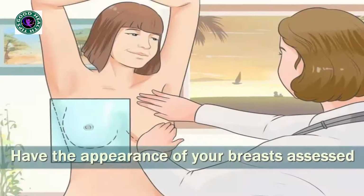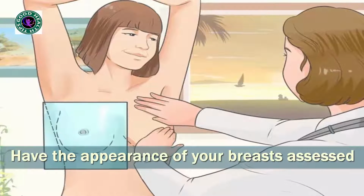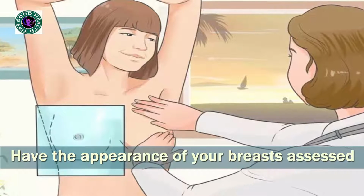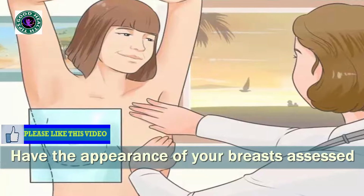Number 8. Have the appearance of your breasts assessed. Your doctor will begin by checking the appearance of your breasts. You will be asked to raise your arms over your head and then hang them down by your sides while the doctor examines the size and shape of your breasts.